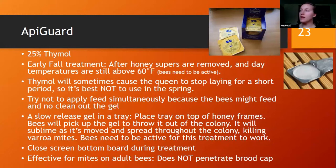Now we do have it listed as possible to use as a spring treatment, but what they have found in their research is that sometimes it can cause the queen to stop laying for short periods of time. So you can use it in the spring, but you might not want to, because it could stop your queen from laying, and that's detrimental to your hive because you're trying to build up your population in the springtime. So that's just something to consider when you're looking at which treatments to use.